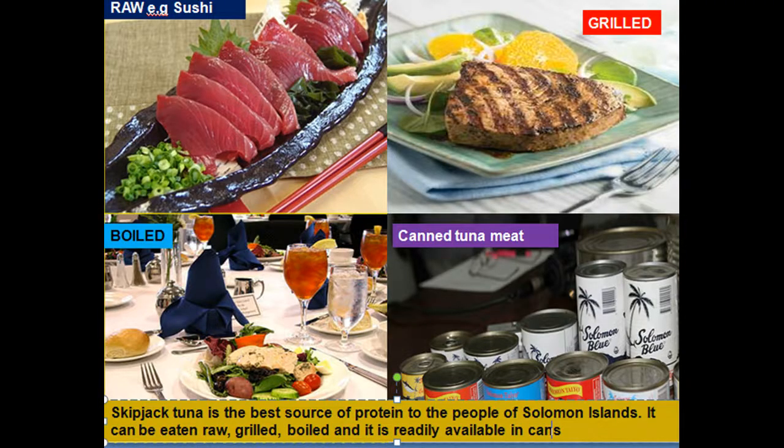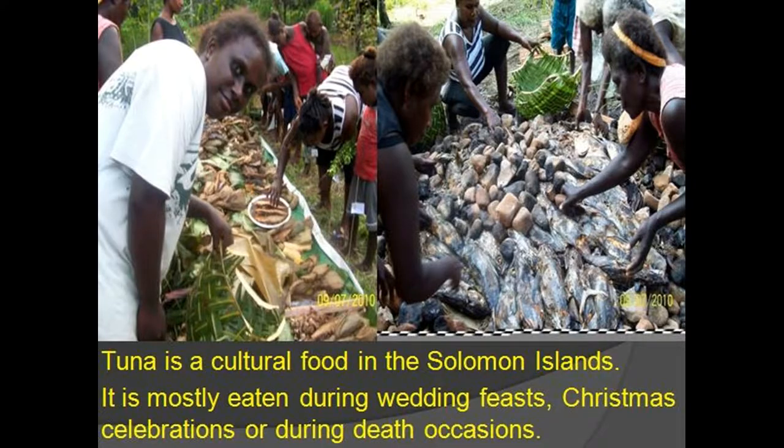Skipjack tuna is the best source of protein to the people of Solomon Islands. It can be eaten raw, grilled, boiled, and it is readily available in cans. Tuna is a cultural food in the Solomon Islands. It is mostly eaten during wedding feasts, Christmas celebrations, or during death occasions.